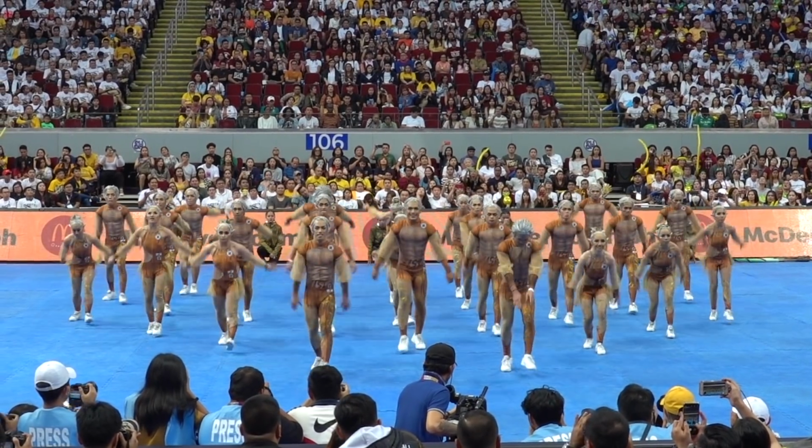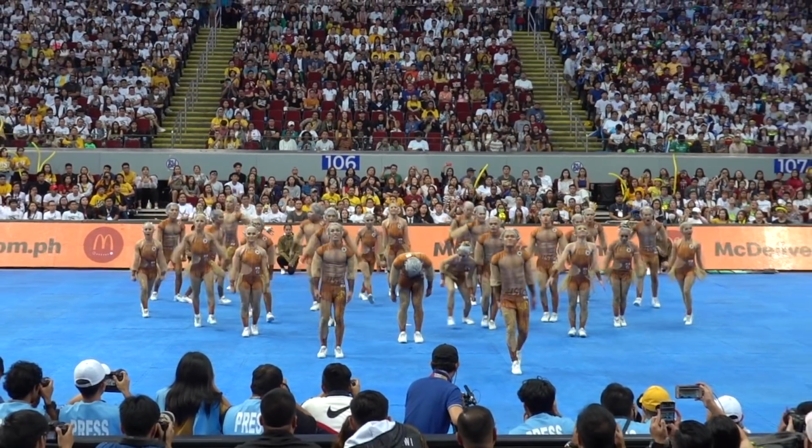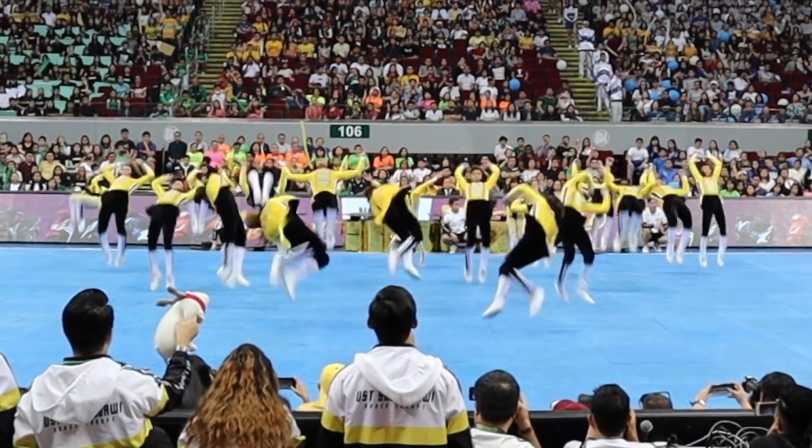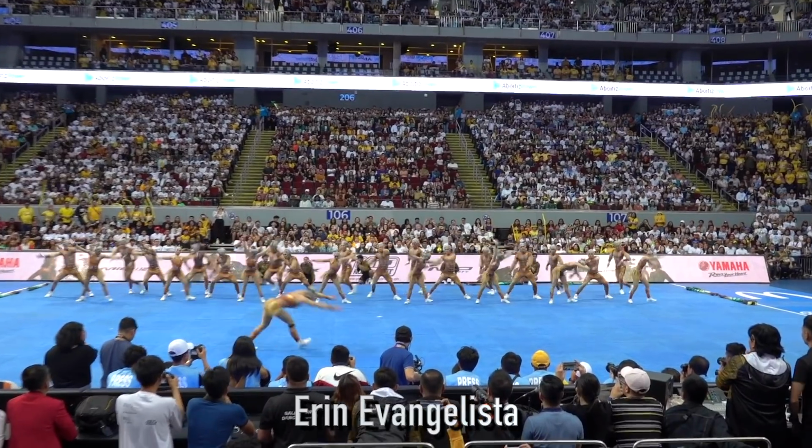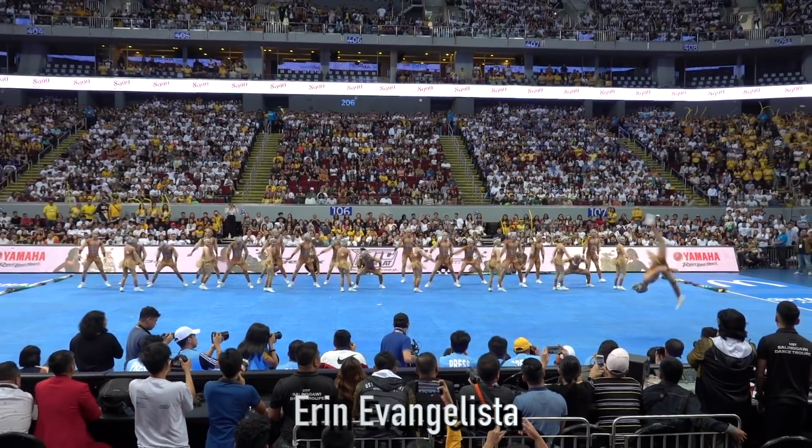For the tumblings, they are 5th here. They opened the routine with standing back tucks. I know that some members can do standing full, but they went for something cleaner. I guess the star of this segment would be Erin with her round of backhand full twisting layout step out.